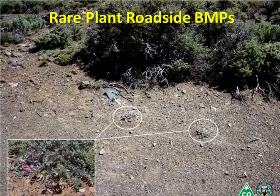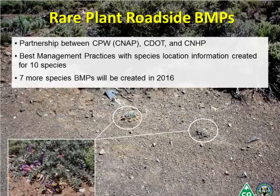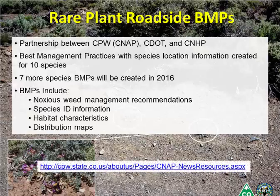Our Colorado Natural Areas Program has been working with CDOT on producing BMPs for rare plants along roadsides. These are available on our website if you look under the Natural Areas Program. Currently, we have BMPs for 10 rare plant species, and we'll finish 7 more BMPs this year for 7 other plants. They cover things like how to treat weeds along the roadway in ways that are sensitive to the rare plants that are there. They also help with species ID of these rare plants. In some cases, they're only found in maybe 5 places in the state, so as a botanist, it can be difficult to identify them, the habitat that they need, and their distribution. And there's the link to finding them.